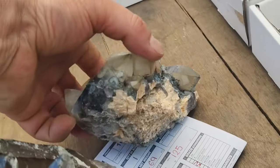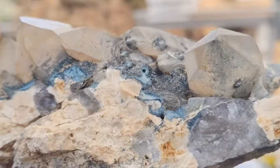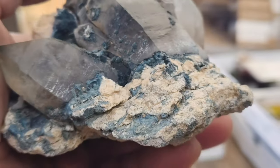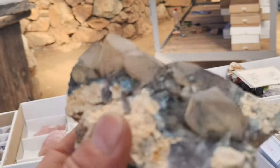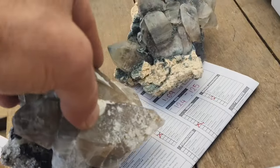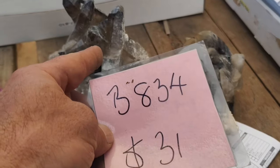But this is the winner. Look at the blue foitite. Now, foitite's usually a dull, drab, gunmetal grey. This actually exhibits blue. We're waiting for more to come from Namibia, hopefully within the next week. That's really good news. Foitite, a rarity of note, and you'd be expecting to pay a fortune for this, which would be a correct expectation, but it's not going to be that bad. It's going to be $31 for flat 834. Winner, winner, chicken dinner.